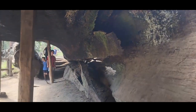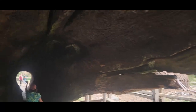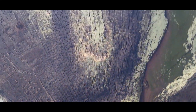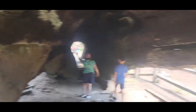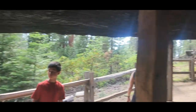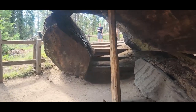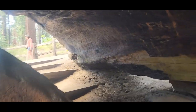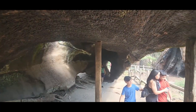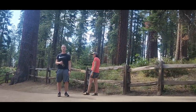They've used it for shelter. They've used it for buildings. They've used it for all kinds of things. It's here in the General Grant Grove of Kings Canyon National Park. So pretty cool. It's pretty long to walk through it. It's a neat little thing that they preserved here at Kings Canyon National Park.